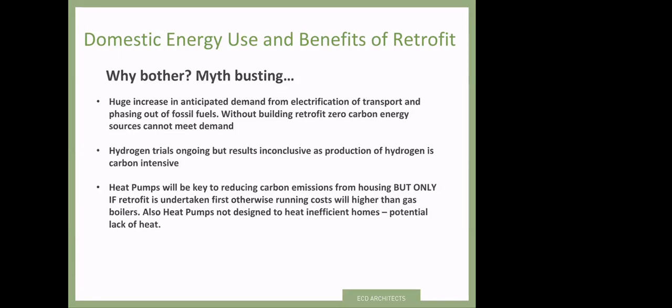Hydrogen, yes, trials are ongoing, but that's inconclusive because there are issues around how carbon intensive it is to produce the hydrogen in the first place. Then the heat pumps, well, they will be a key part of the equation, but only if retrofit is undertaken first. They're not designed to heat inefficient homes, and they also will be very expensive, particularly in relation to gas, if you simply switch out a gas boiler for a heat pump in an inefficient, leaky home.